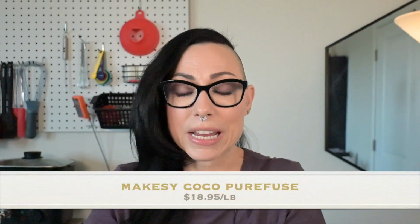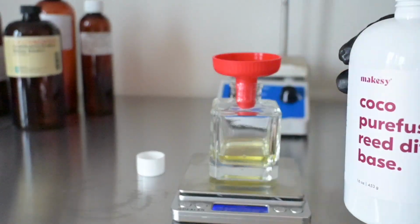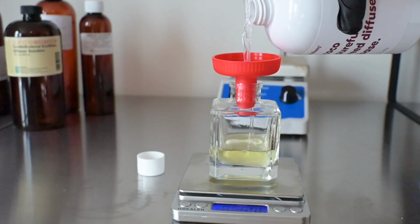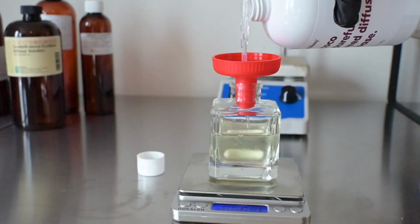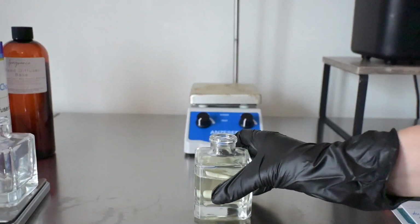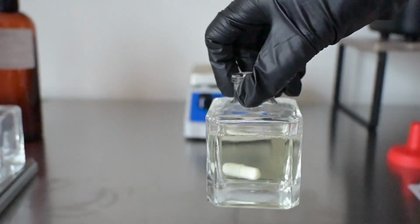It retails for $18.95 a pound. This was in a guest bathroom that's in our guest bedroom. I didn't shut the door or anything, I just let it sit in the bathroom. This has a max load of 50%. I think that's one of the highest of all of these bases. So you have a lot of wiggle room there.